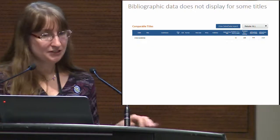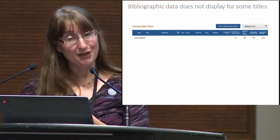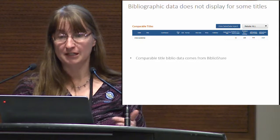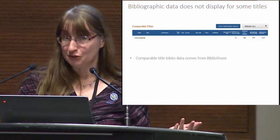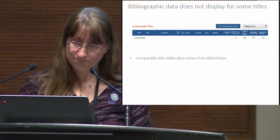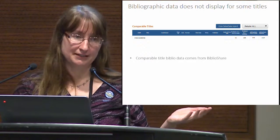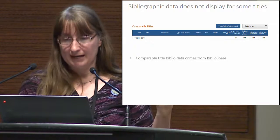And the last thing that I wanted to say is in some cases you will see an ISBN and maybe even sales, but no biblio data. If you see that, one thing to remember is that BiblioShare is our source for all data, including the comp titles. There are about 2.4 million records in BiblioShare right now, but this item may not be one of them. You may see SalesData has biblio data. They're sourcing from a different place. They're sourcing from Bowker, but we can't use that data in CataList.